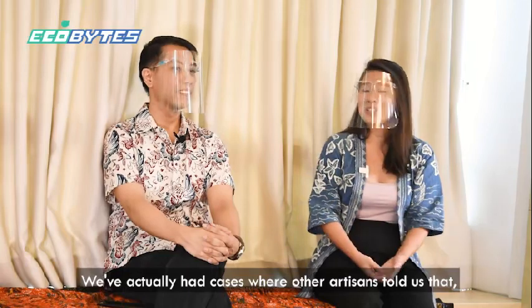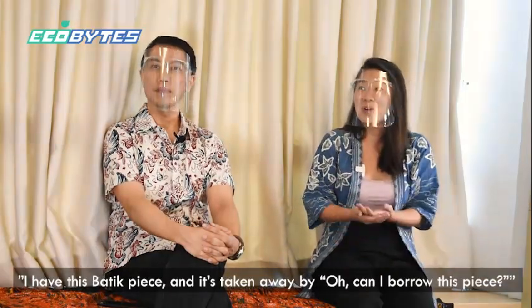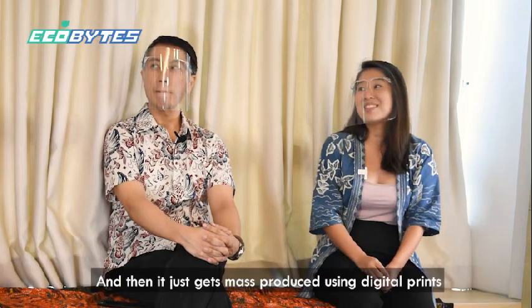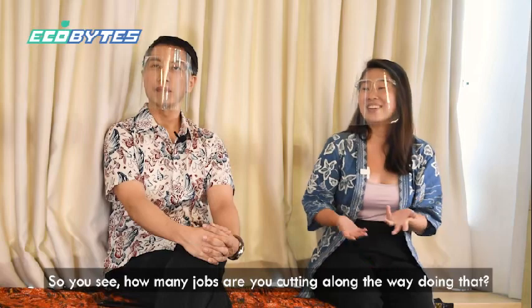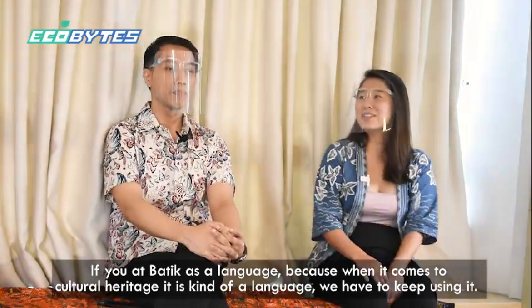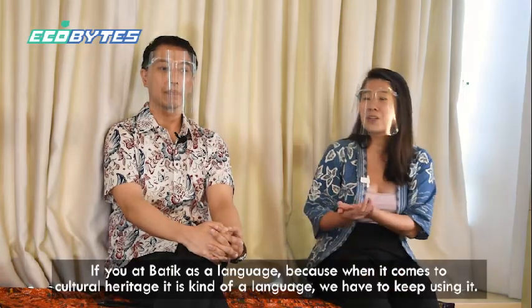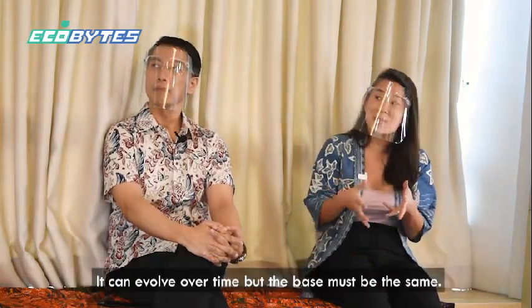So we've actually had cases where other artisans told us that they didn't have this batik piece, it was taken, like, can I borrow this? And then it just got mass produced using digital prints. And you see, how many jobs are you cutting along the way in doing that? And if you look at batik as a language, because anything where it comes to cultural heritage, it's kind of like a language. You have to keep using it. It can evolve over time, but the base must be the same.